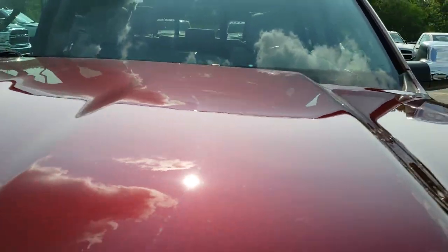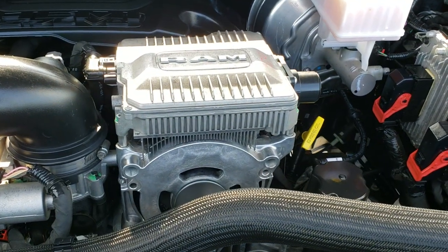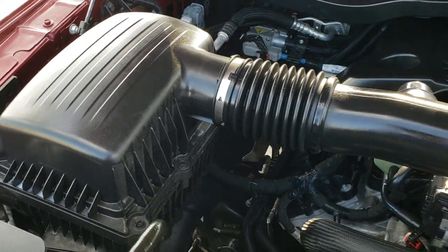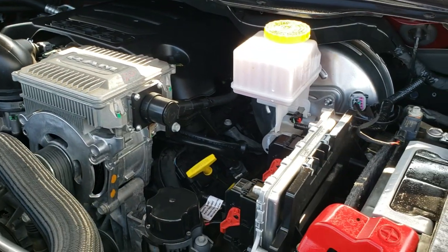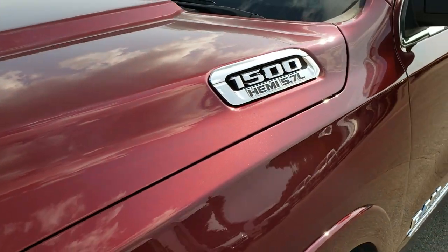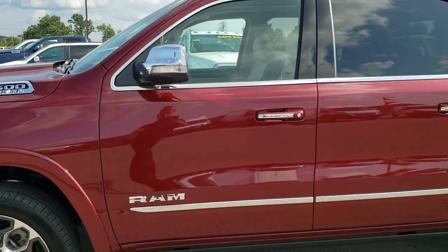And under the hood, we have the 5.7 liter V8 Hemi motor. It has the eTorque, which is what that thing is right there. Engine bay is very clean, runs very smooth. This truck has been fully safetied and inspected by our service shop. Has a fresh oil and filter change. All the fluids have been checked and topped off. The truck has been gone through mechanically 100% and is 100% ready to go.